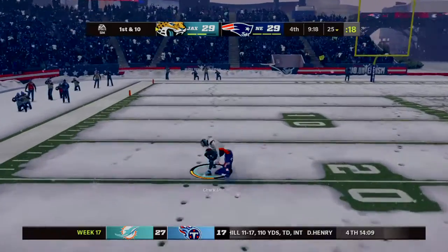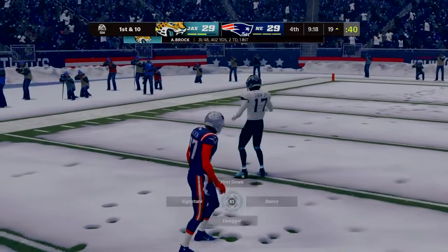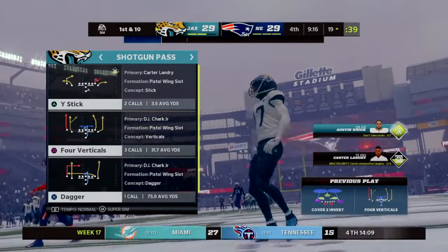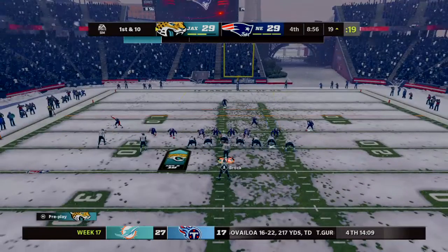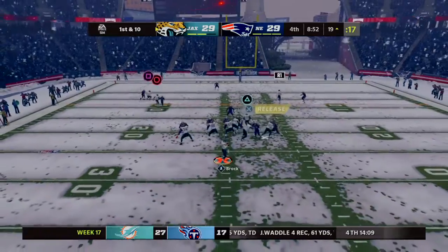And got his man, complete. And he gets this deep into Patriot territory. Well, partner, that's how you make a long drive suddenly not so long anymore. One big play, and they're already in field goal range with designs on getting more than that.